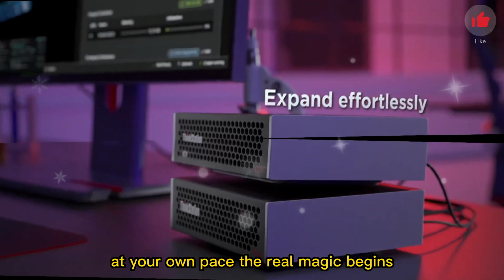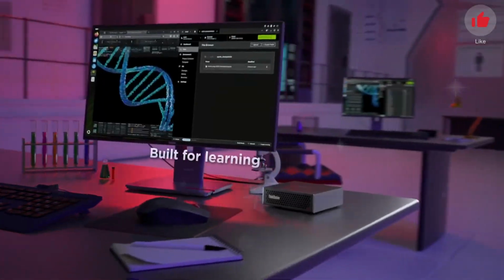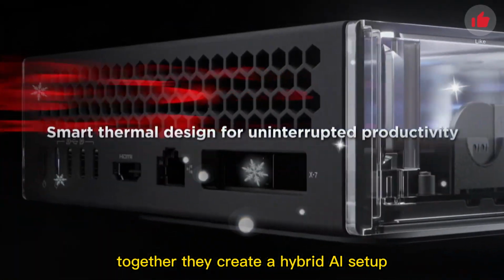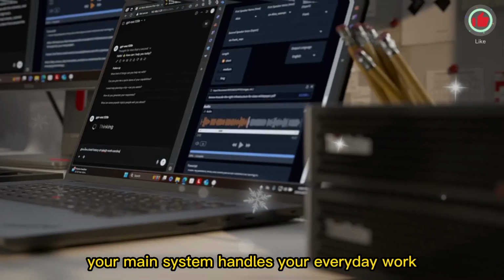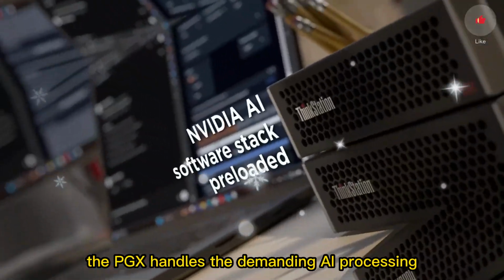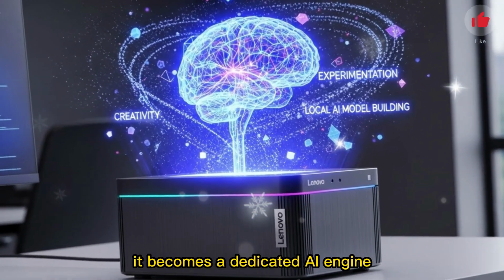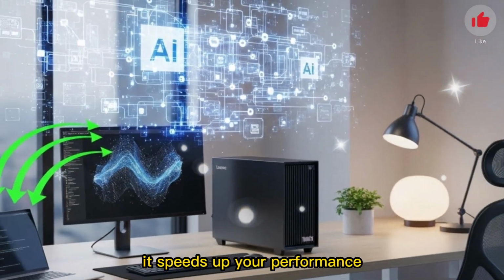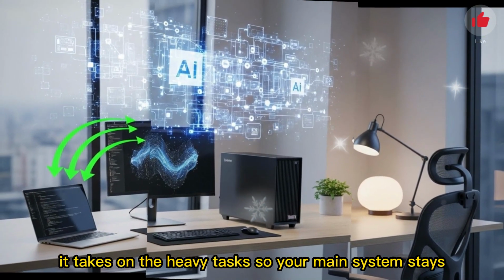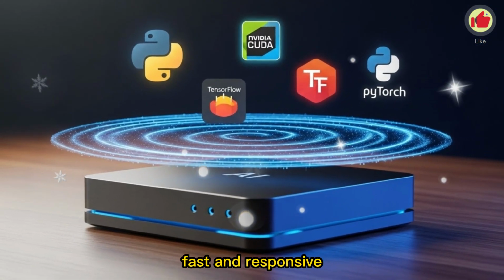The real magic begins when you pair the PGX with a ThinkPad or a ThinkStation. Together, they create a hybrid AI setup. Your main system handles your everyday work. The PGX handles the demanding AI processing. It becomes a dedicated AI engine sitting right beside your computer. It speeds up your performance. It takes on the heavy tasks, so your main system stays fast and responsive.